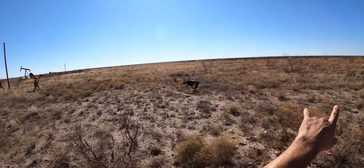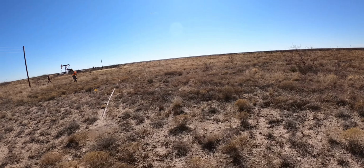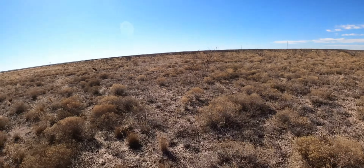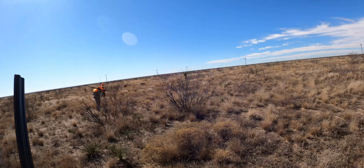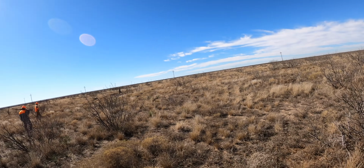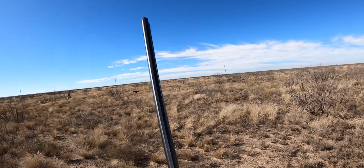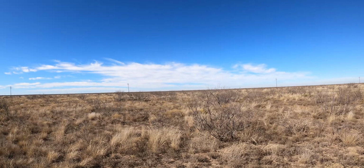We saw most of these birds set down up in here. We're gonna go try and push them and see if we can pick up some singles. Good job, dogs. It was a solid point by Nixer. It's getting birdie over here. Assuming they may have pushed into the wind. We're gonna take a loop back to the right and work back to the truck over there. See if we can pick them up on the way back to the truck.